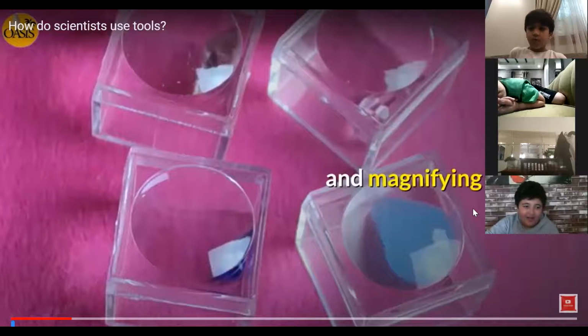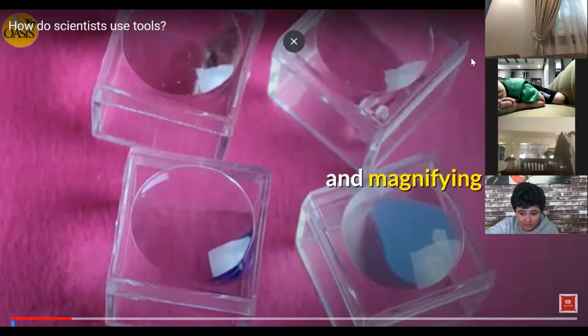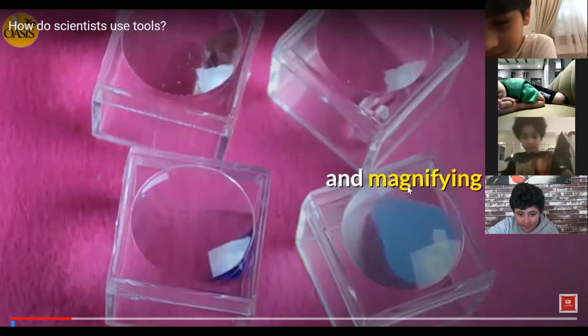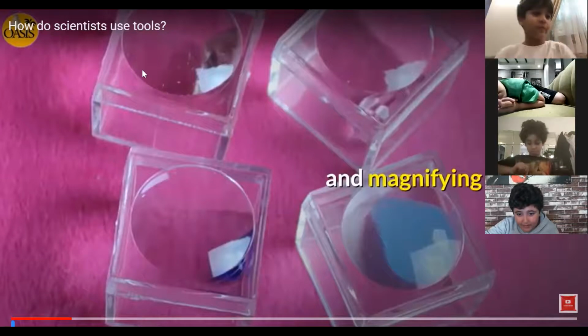The first picture, this picture, what do you call this box? It's a box. What do you call this box? Can you try? Magnifying box. Excellent. What can you put inside? You can trap something inside.